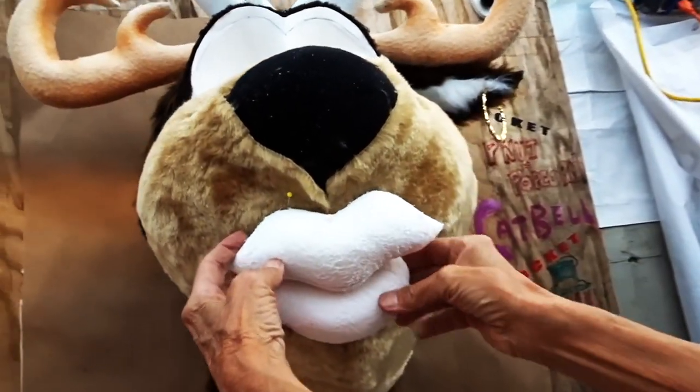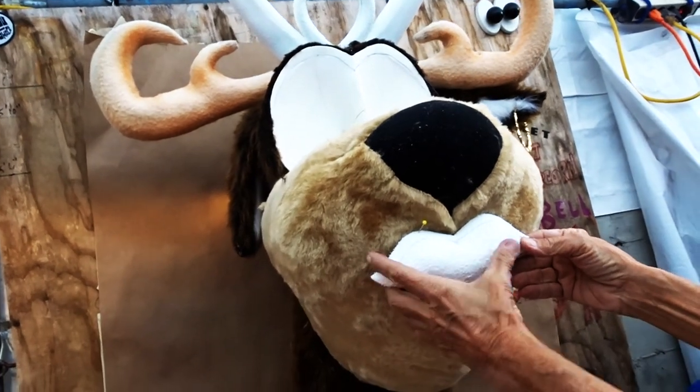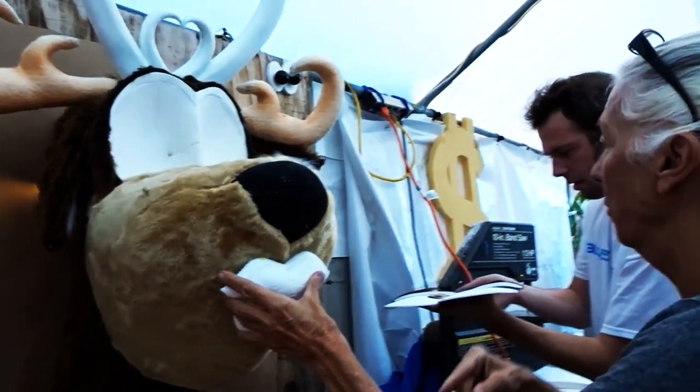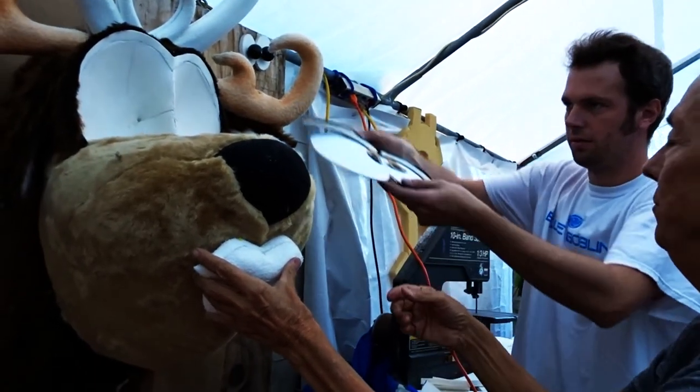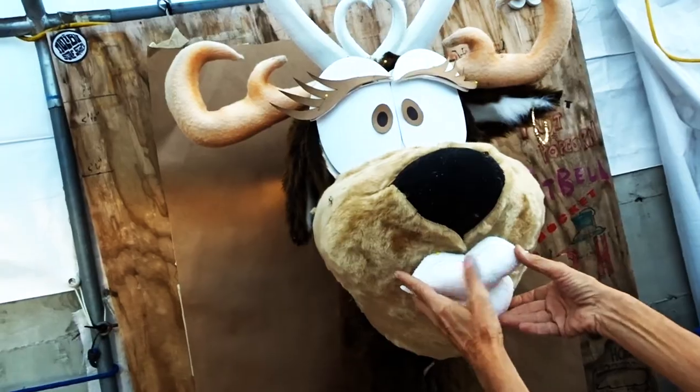She's got little earrings. See the eyes? Oh, yeah. Do you want to see the lips? She's got pouty, Botox lips. Too bad she can't see yet. Grab the eyes. Where are they? Oh, the eyes slip in behind the fur. Cute. Yep.